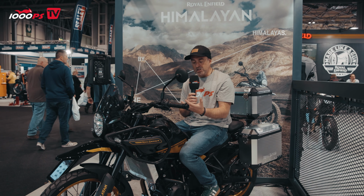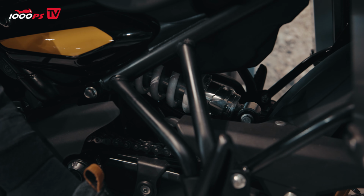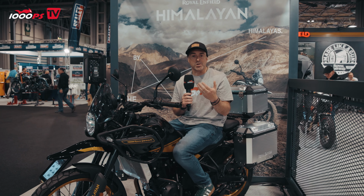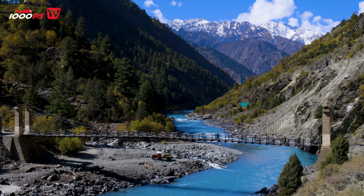Suspension-wise, the suspension is really impressive. Royal Enfield have clearly done their homework and a lot of research and a lot of mileage, because this bike's ride quality is excellent. Bearing in mind, when we were in India, there were potholes that you could get lost in, and it could still ride in track perfectly smooth.